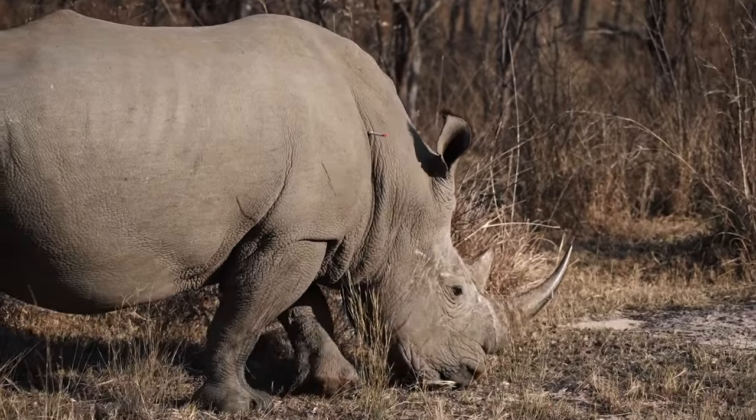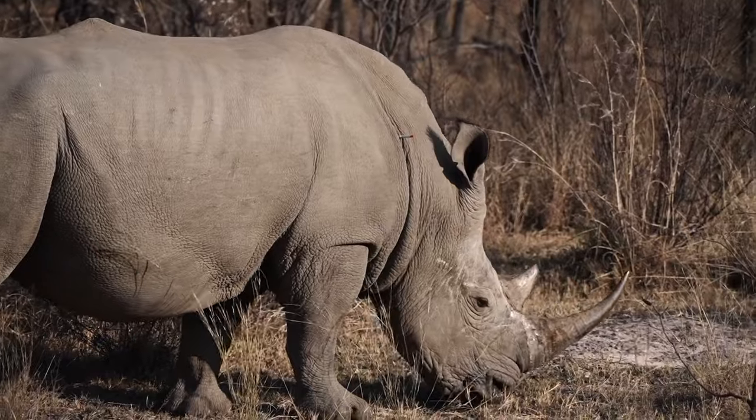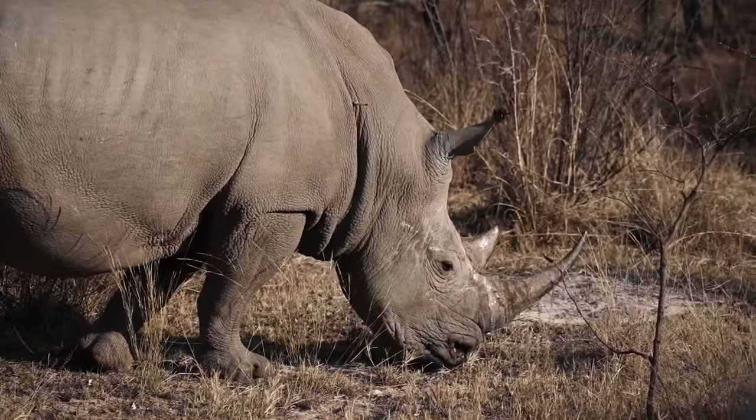The difficult thing with rhino is because their skins are so thick, they don't show when they are skinny.